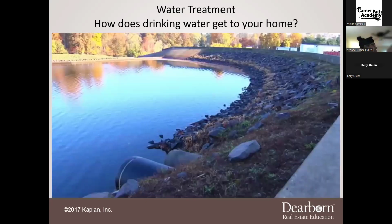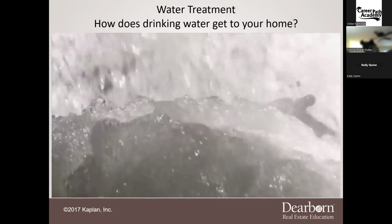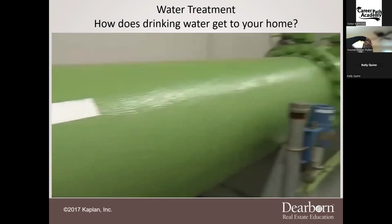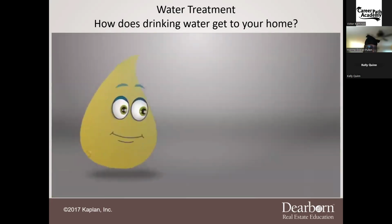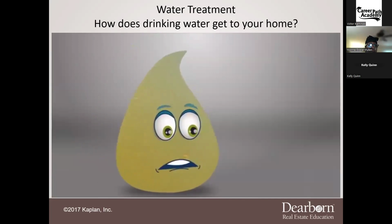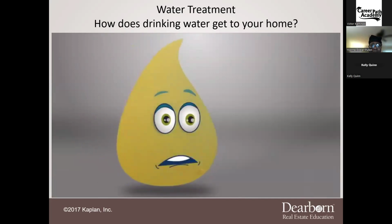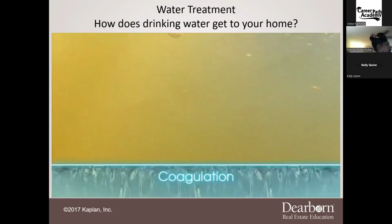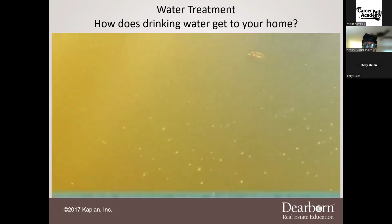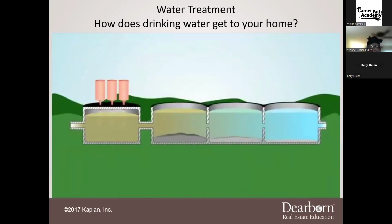Pumps draw raw water from reservoirs, lakes, rivers, streams, wells, or underground aquifers. Water travels by pipeline from the pumping station to the treatment facility. The first step in the cleaning process removes sediment and particles from the water with the help of coagulants. What? Coagulants are chemicals that act like magnets. They cause particles in the water to stick together. These groups of particles are called flock. I didn't know I had it in me.